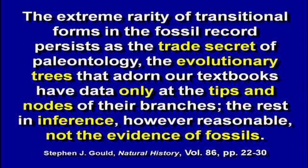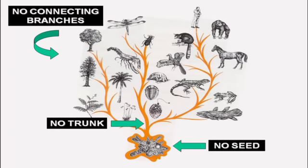The evolutionary trees that adorn our textbooks have data only at the tips and nodes of their branches. The rest is inference. Not, however, reasonable. It's not the evidence of fossils. Well, you know, science isn't based on inference. It's based on concrete evidence like fossils. He admits we don't have concrete evidence, but we have a lot of faith in evolution. So those branches, according to him, aren't based on concrete evidence. They don't exist in the concrete world. They exist in their imagination.